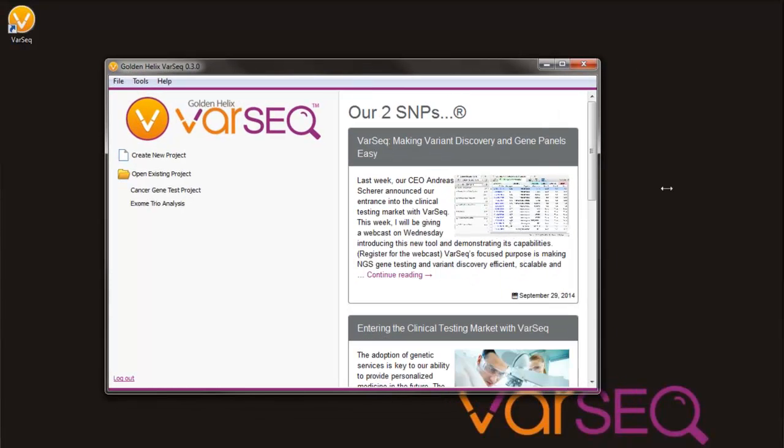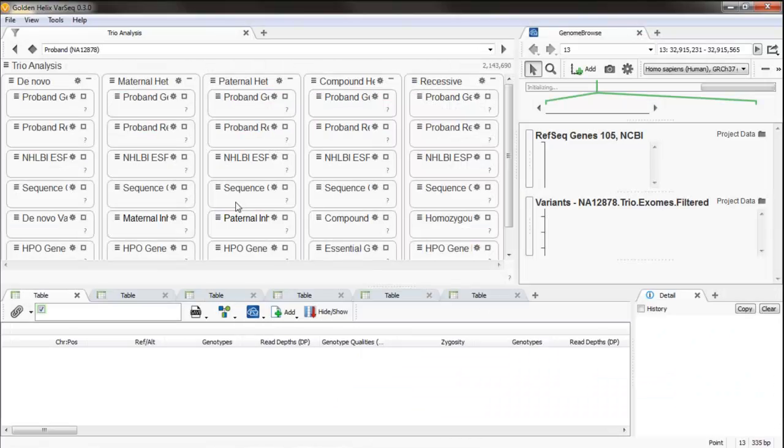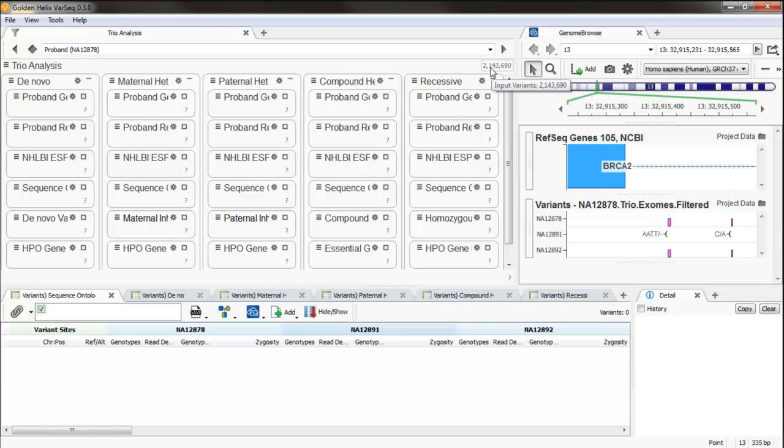For this demonstration, we're really going to jump into a project that's already been analyzed with a trio workflow. This is a trio workflow that we plan to provide as one of our default workflows. And we purposefully chose a ridiculously large input set of 2 million variants, just to really showcase that this does scale to that size. A lot of exomes are going to be already filtered down to higher quality variants, and you'll see that the majority of these variants are just very low quality things that never went through any filtering process.